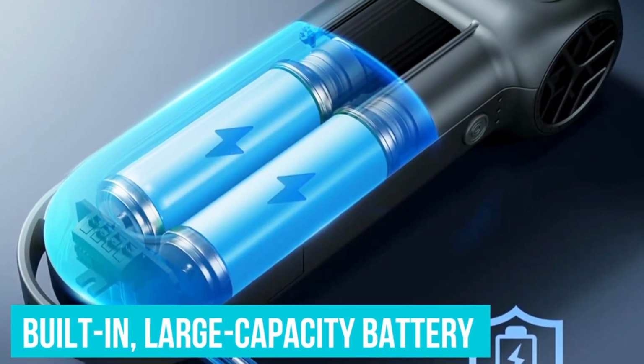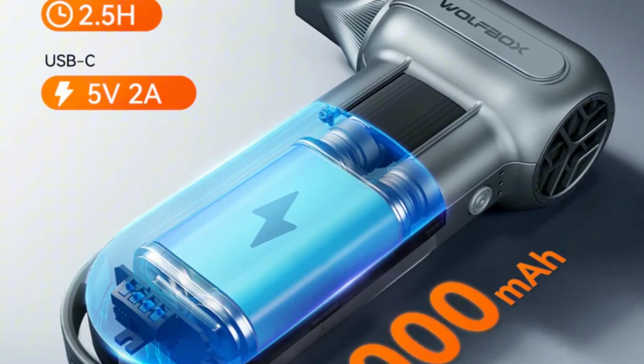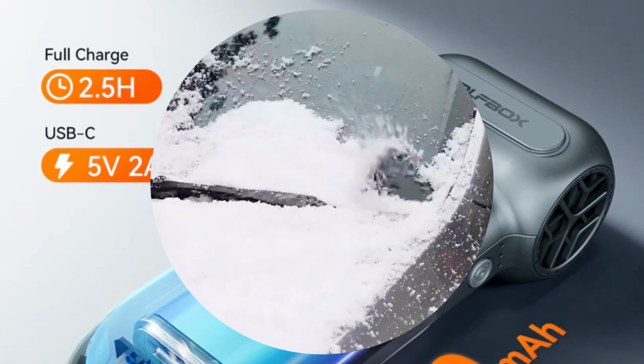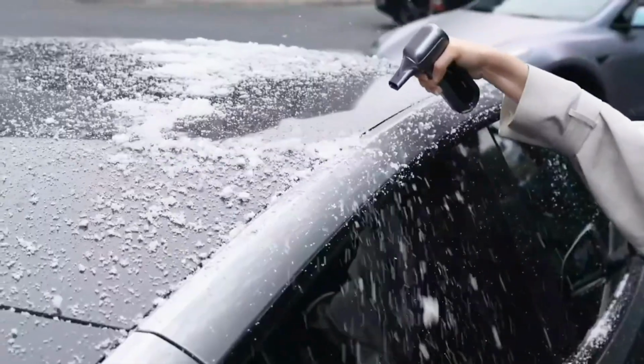With a long battery life, it can work continuously for about 100 minutes in the first speed mode. The device charges in just 2.5 hours with its fast charging feature. If you're looking for a powerful and portable device, the Wolfbox MF100 is the perfect choice.